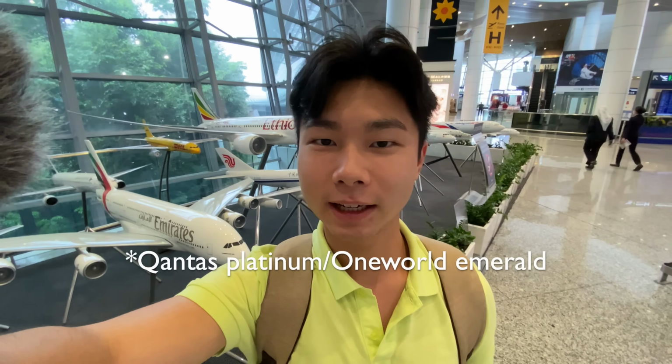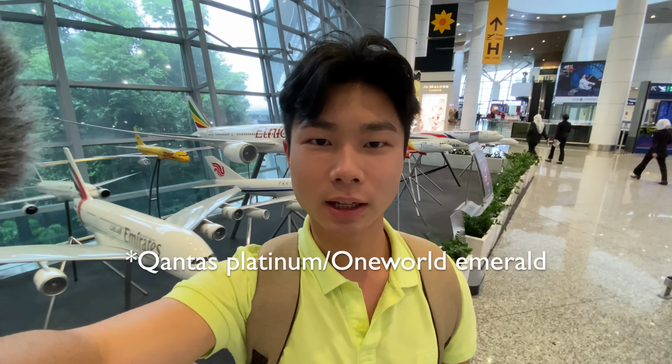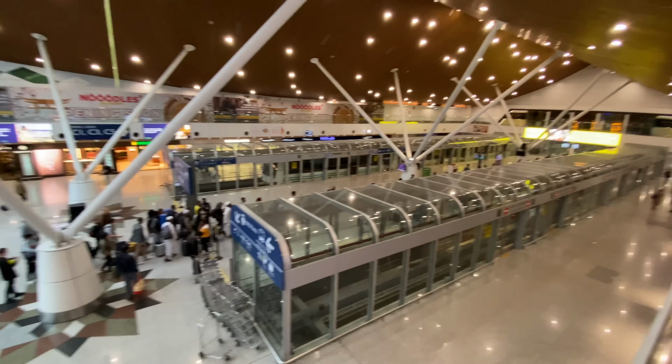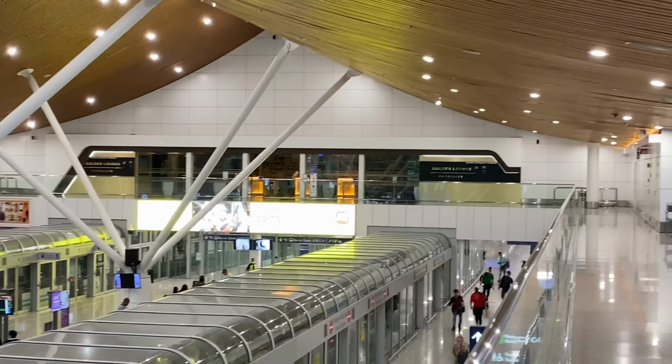So today, with my mum's platinum status with One World, we could use the first class lounge in the satellite building. However, our flight is a 737, so it's going to depart from the main building right here. So we're going to take the train there, and before boarding, we're going to take the train back to this building just to use that lounge. So we just got here. The satellite building isn't that far at all. It's just a 2-minute ride on the train.